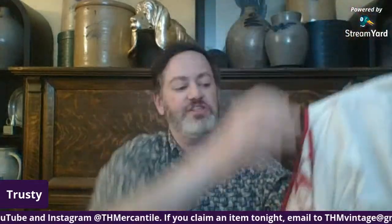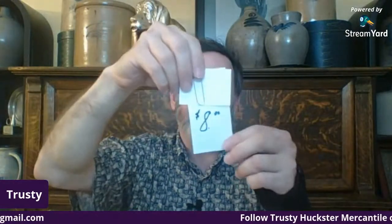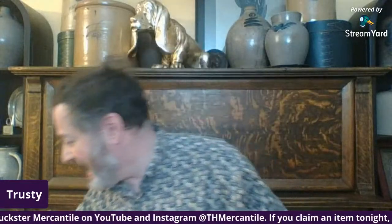You get both of them. You get the terry cloth apron and the bar and barbecue hat. The two-piece set is $8. So $8 for the bar and barbecue two-piece set. $8, number 34. 34, $8 for the apron and hat.